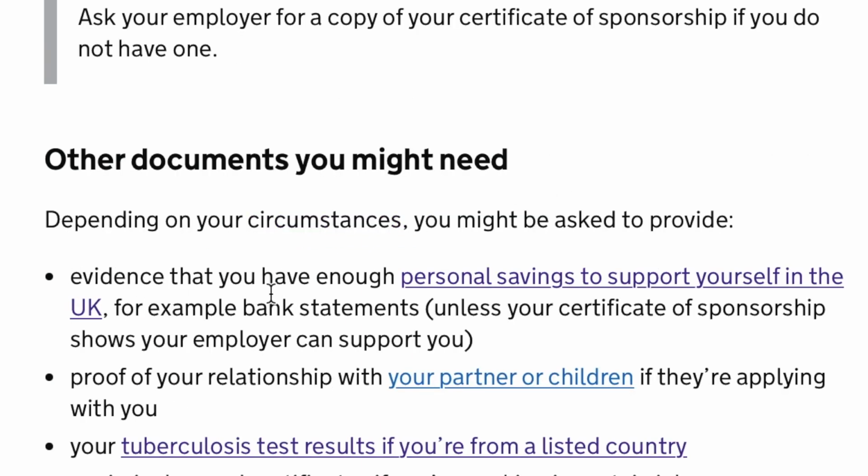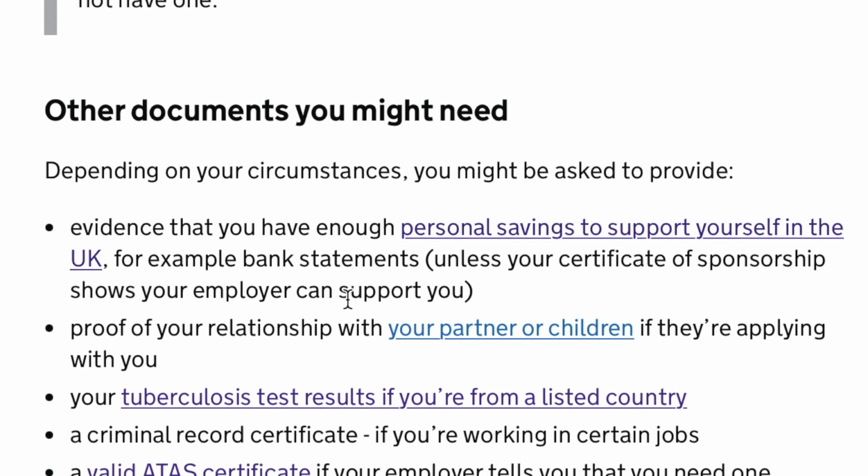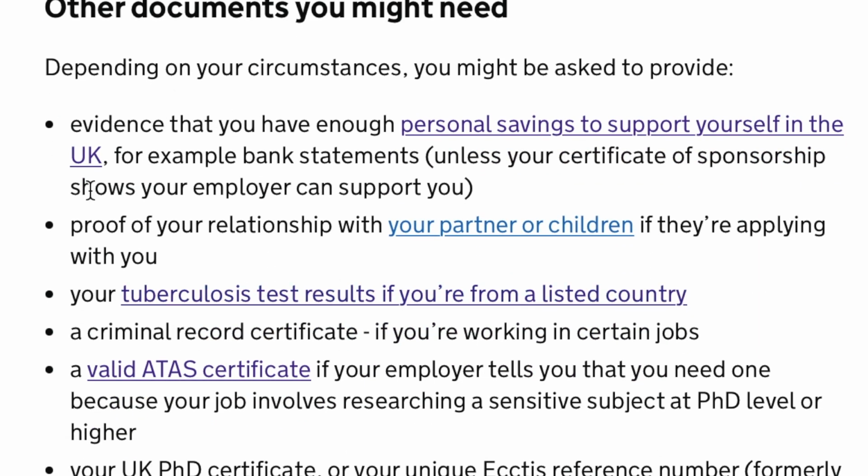Other documents you might need: evidence that you have enough personal savings, that's proof of funds for that £1,270. But if your employer certifies maintenance, then you will not need it. You need to know that proof of funds would also apply to dependents. You will need proof of relationship with your partner or children if they are applying with you. With your partner should be like a marriage certificate or civil partnership certificate. With your child should be like a birth certificate.